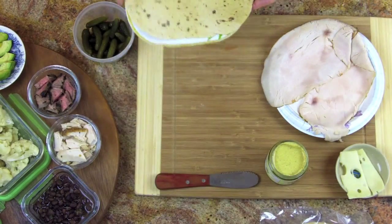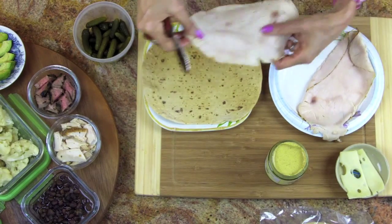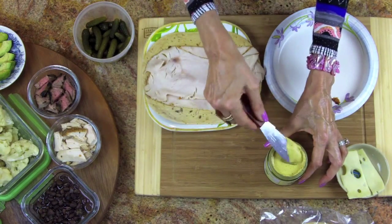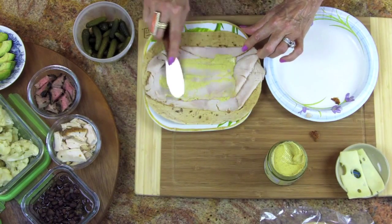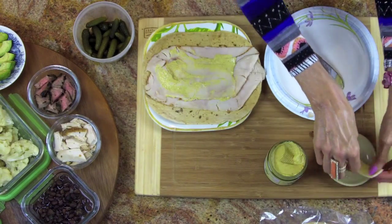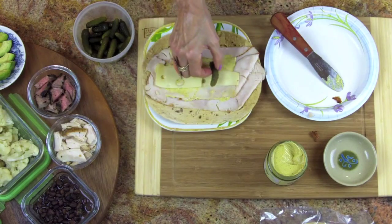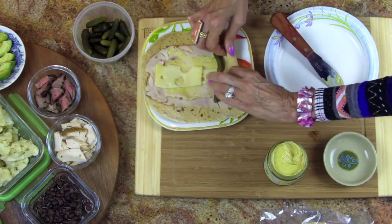You take a nice slice of your Flatout, and I'm going to put some wonderful deli turkey right on top. 2 slices, that's so much protein, and I like a little mustard. You could do mayo, you could do Thousand Island dressing, and whatever little condiment you like. You could do salsa. If you like cheese, you take a couple of little slices of Swiss cheese I selected. Sometimes I'll put a little pickle in there for crunch, and I'll just lay the pickles like that, and then you just start and you roll.